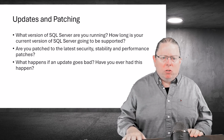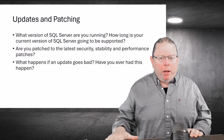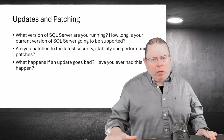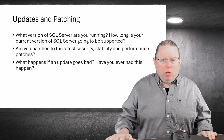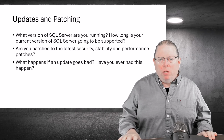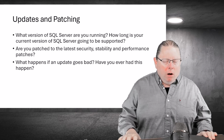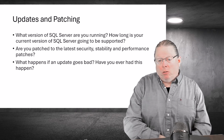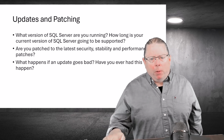And then the next is, what about patches? So first we've got the major version upgrades, but what about your patches? Typically Microsoft comes out with monthly patches for the latest version of SQL Server for a couple of years, and then they switch to about quarterly patches after that. Are you keeping up on all of those? Are you applying them, or are you running a 6-year-old version of SQL Server that's never been patched and has lots of security holes in it? We want to make sure we keep up on those.